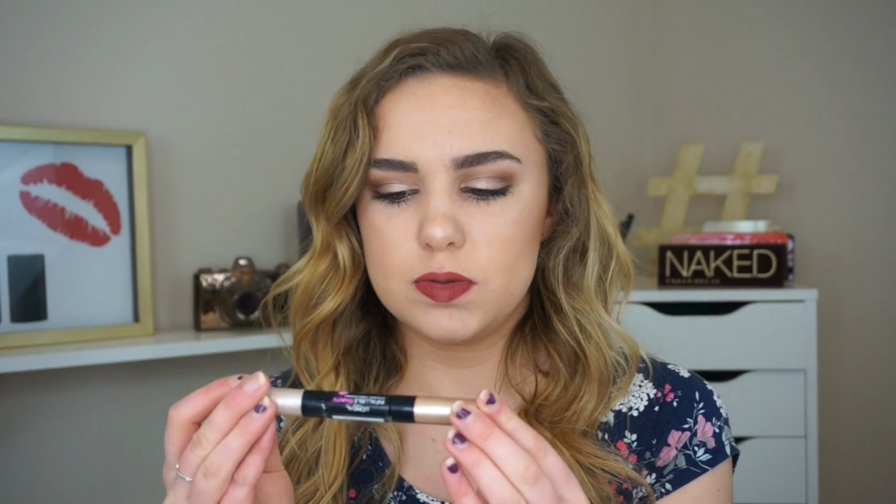Let's talk about this. This is the L'Oreal Infallible Paints eyeshadow. These are like the kind of cream eyeshadows. This is in the shade Cool Ivory, so it's got a more golden kind of shade, and then it's got a more pearly shade on the other end. One thing I noticed though is I feel like not a lot of product comes out of here, and I haven't had this that long. Well, I've had it for a while, but I haven't really used it that many times. But they're very pretty. You can see how metallic they are.